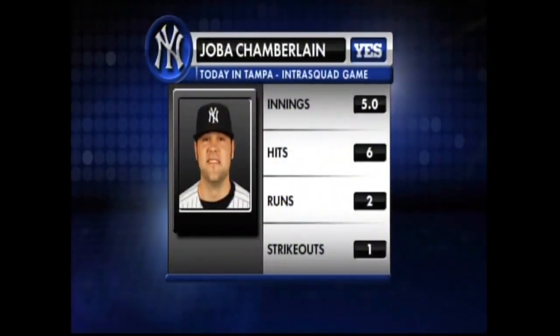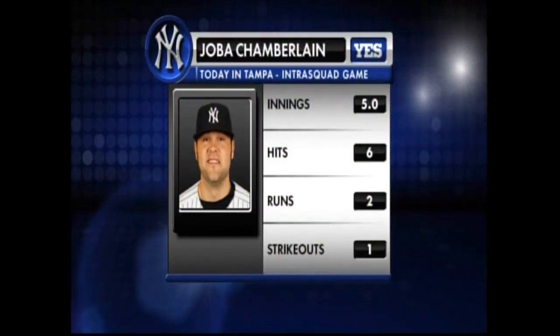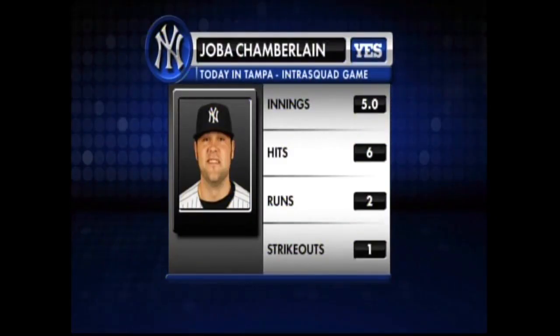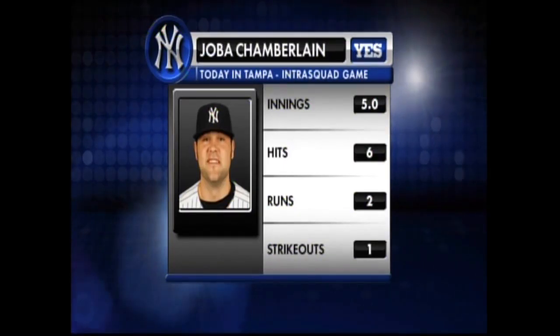Today in Tampa, Joba Chamberlain pitched in an intra-squad game, and these were his numbers: 5 innings of 6-hit baseball. He allowed 2 runs and struck out 1. And shortly afterwards, he talked to our Jack Curry about it.